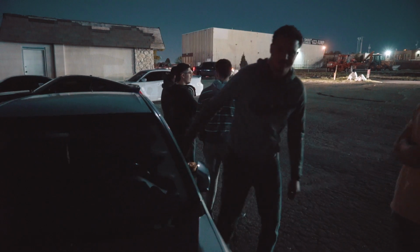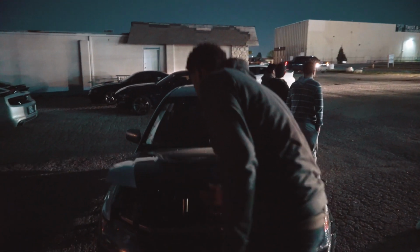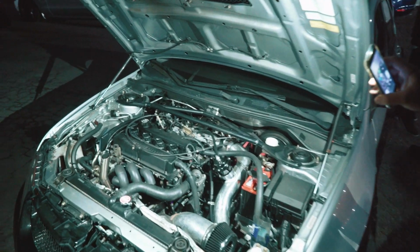So we got Ronald's Evo. You guys remember Neil's 1300 horsepower Evo? Ronald does a lot of work with Neil and helps him out. Got a little Evo. So what all we got going on?